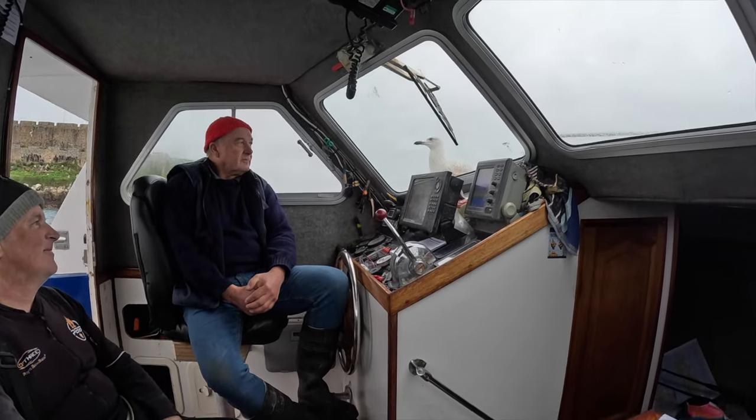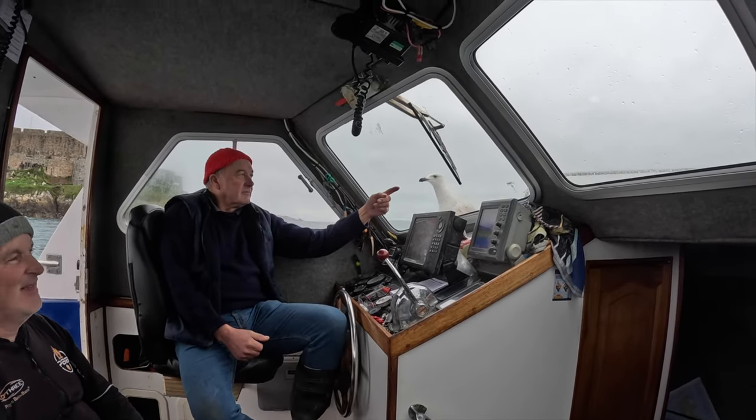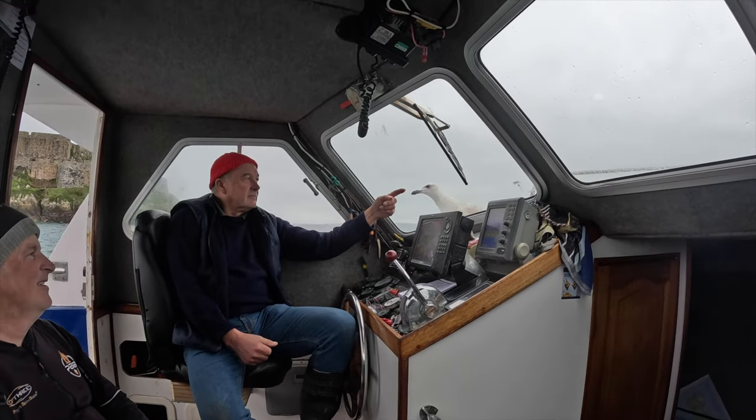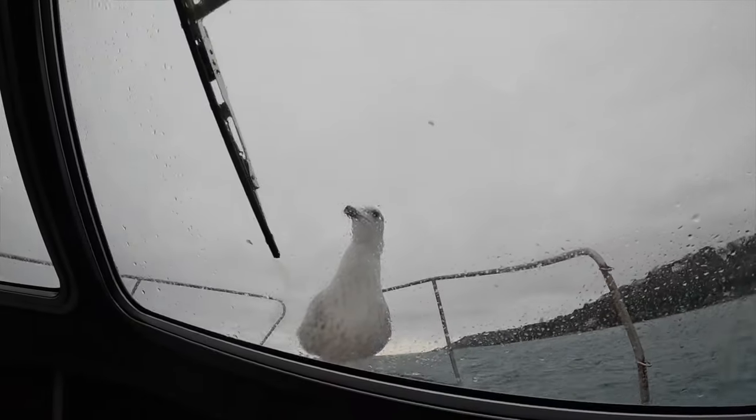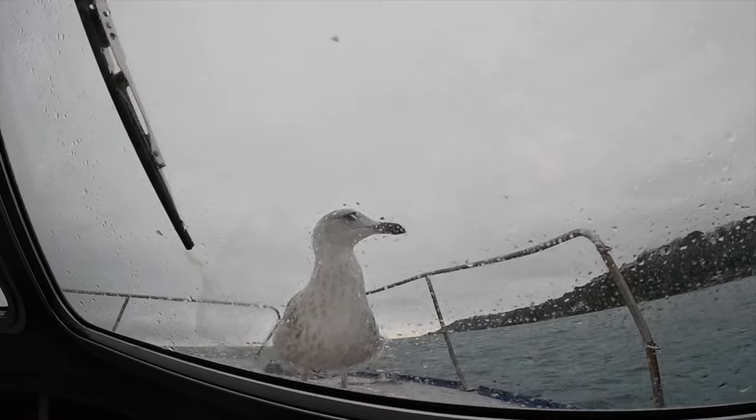Maybe I'm back. He's not silly, he knows it's not food. Silly bird. Keeps tapping on the window for us to look. Yeah, we'll shoot it.